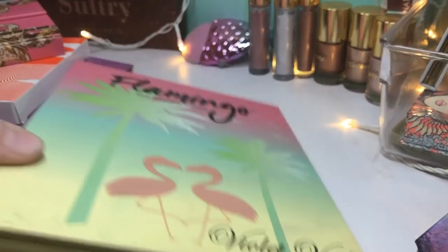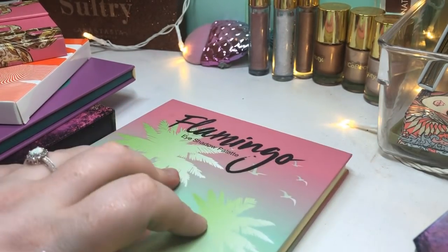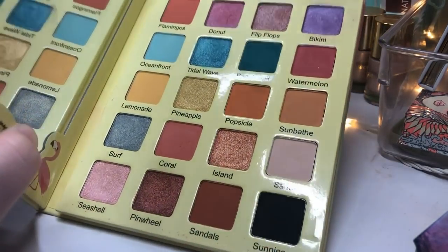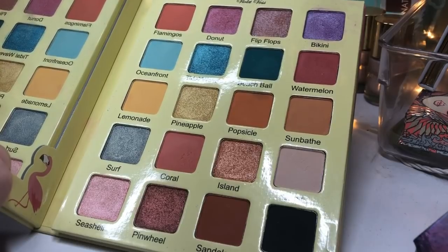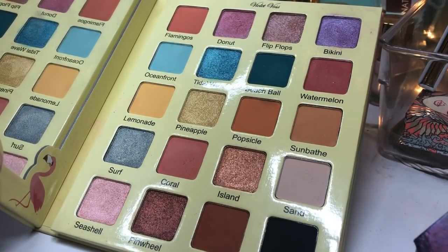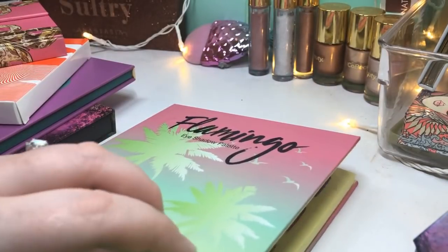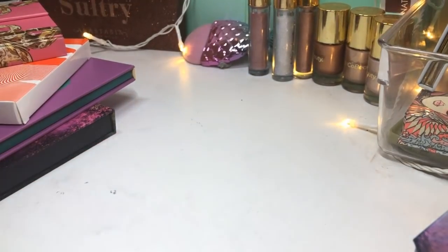Next is the Violet Voss Flamingo palette. I tried so hard to get this, and in my last declutter I said the same thing that I'm saying now. I really struggle to create looks with this palette, and I don't know why, because I love color, I love shimmer, I love stepping it out of the box, and I just really struggle to look at this palette and create a look because of the color story. And I don't know why, because I have so many rainbow palettes similar to this that I do not struggle with, and I really struggle with this one. I'm gonna keep persisting though. It's such a beautiful palette, and this palette has survived so many declutters, it's not even funny.